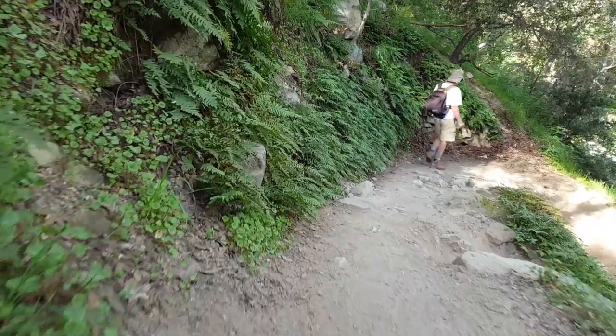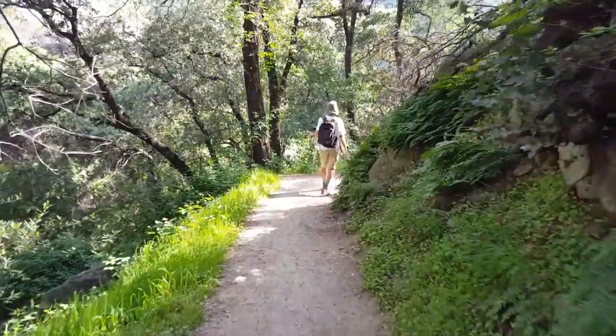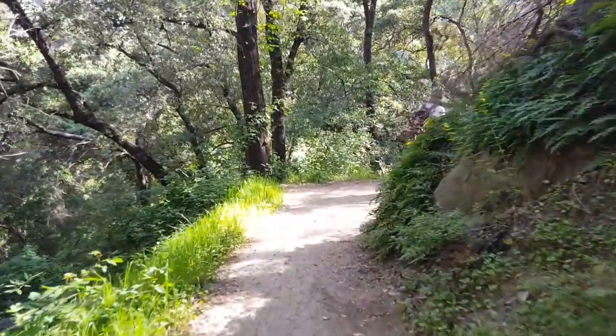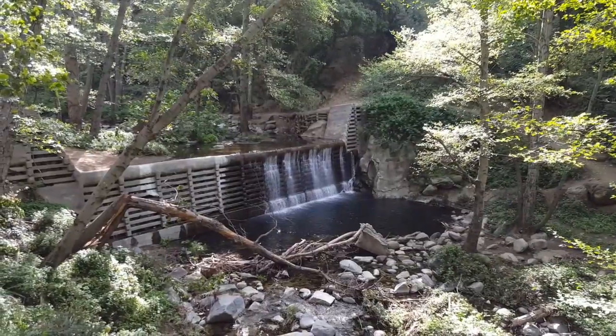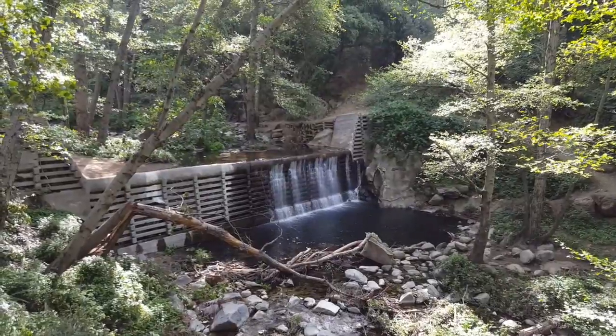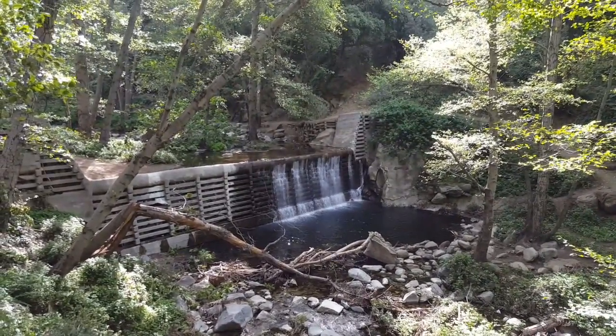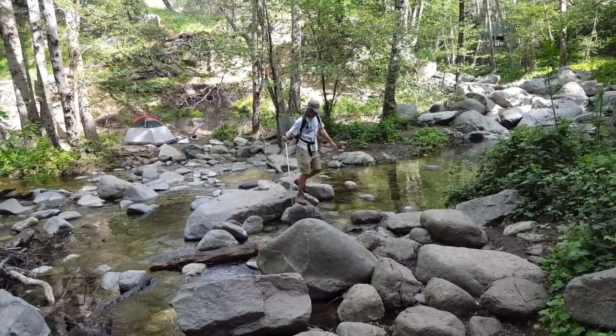This trail is amazing with all these ferns. Such a cool day, about 70 degrees. This is a mile and a half below Sturdevant, going down to Hermit. So you have the same type of environment, beautiful all the way. Another river crossing.